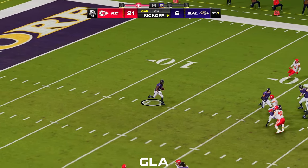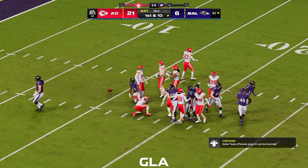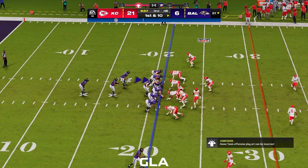Hill is going to take it out of the end zone. And tackled at the 21-yard line, so a net negative there of 4 yards. The Raven offense set at the line for this next drive.